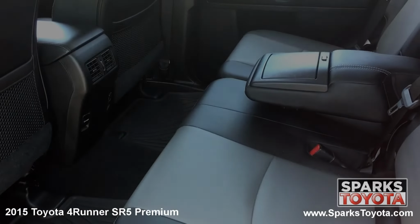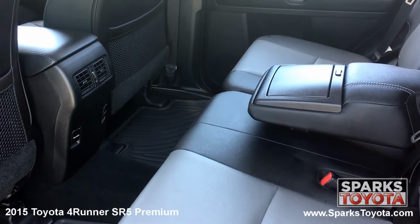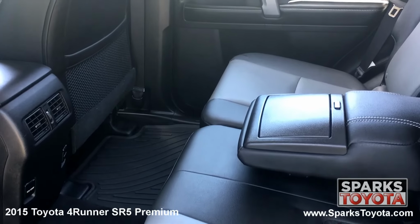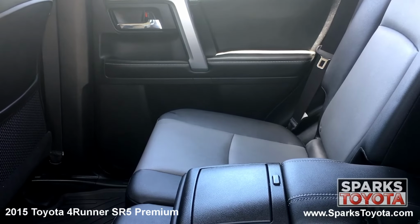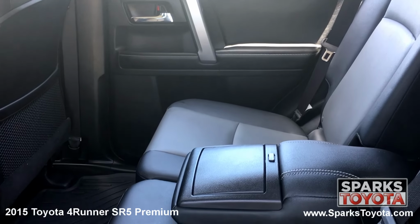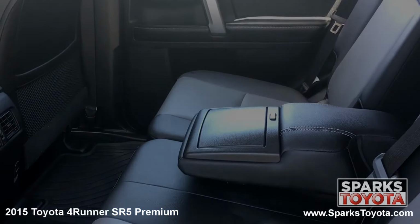In the second row, you'll notice this 4Runner has been very well taken care of. Passengers can use the fold-down armrest with cup holders and the power outlet, as well as the seat back storage. There is also child safety door locks for peace of mind.